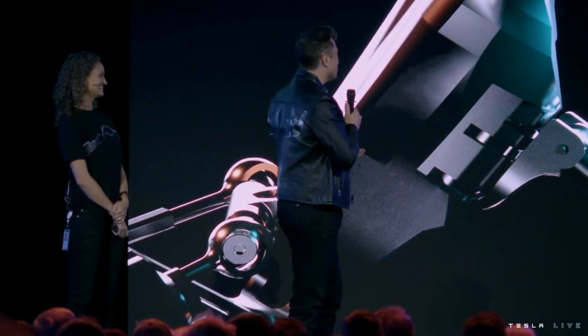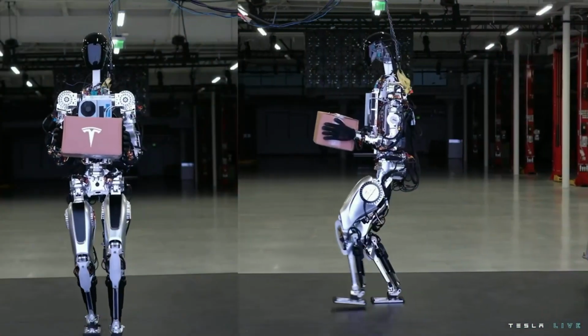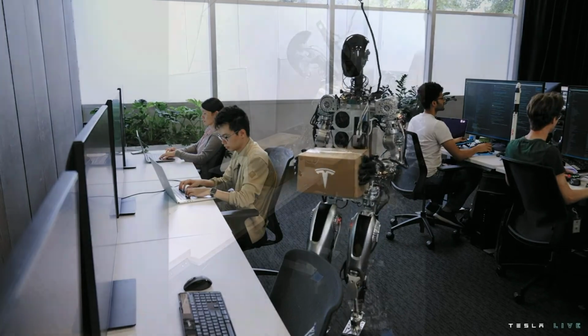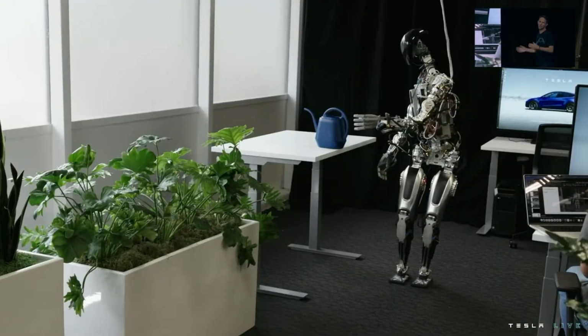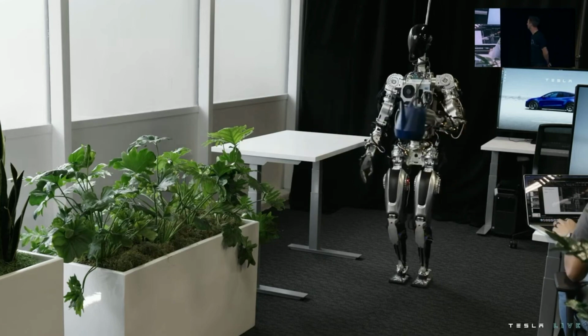We'll show you some videos now of the robot doing a bunch of other things. Yeah, we wanted to show a little bit more of what we've done over the past few months with the bot, and just walking around and dancing on stage. Just humble beginnings, but you can see the Autopilot neural networks running as is, just retrained for the bot directly on that new platform. That's my watering can.